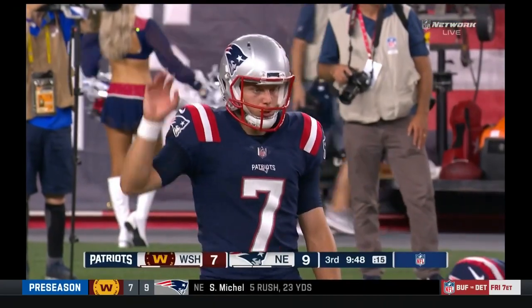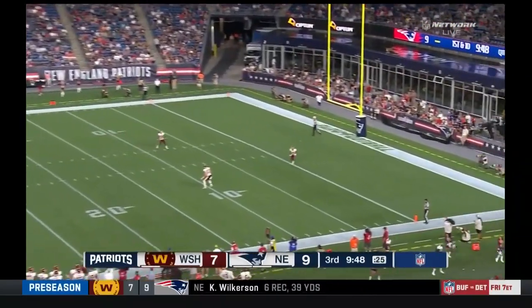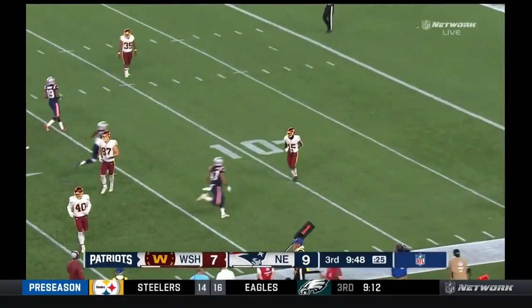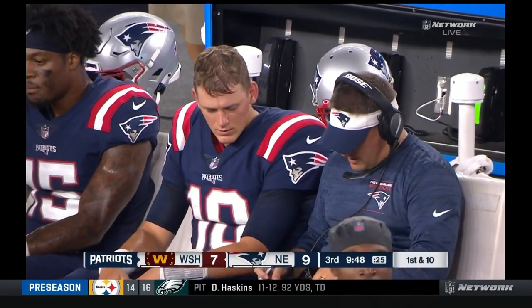And I said this in the pregame. I don't care if it's incomplete. Make the decision and get rid of the football. Take the hits off you, move the football team, look like you're in control. And he looked like he had great command in the huddle, at the line of scrimmage, calmly changing protection, calling out the plays, and then go 8 for 9 during it.